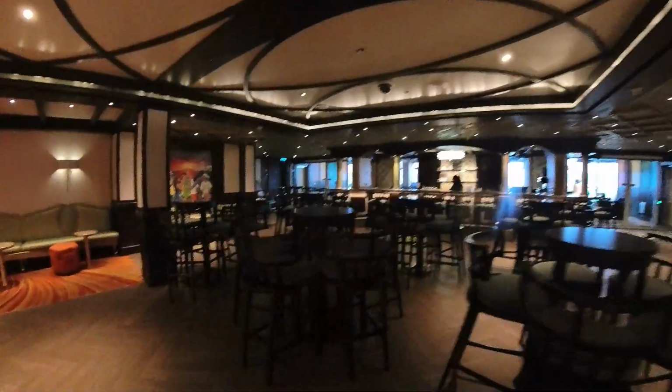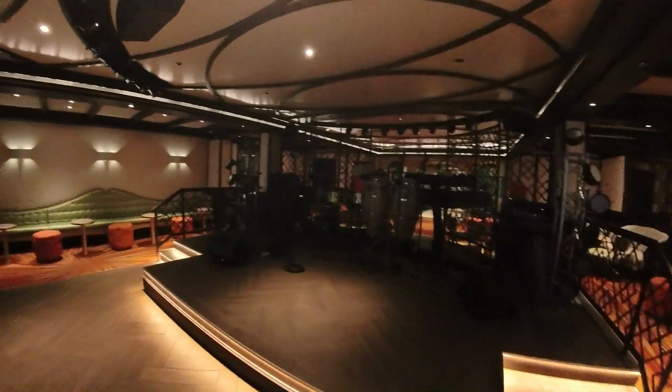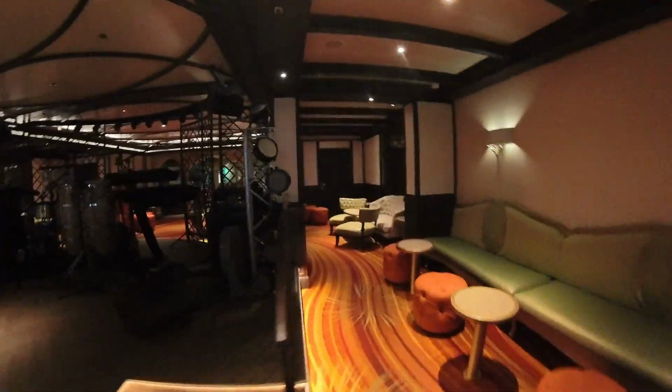And to our left here, you'll see a stage where I mentioned they do have music later in the afternoons and the evenings.